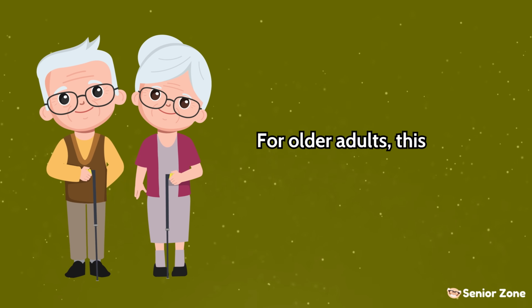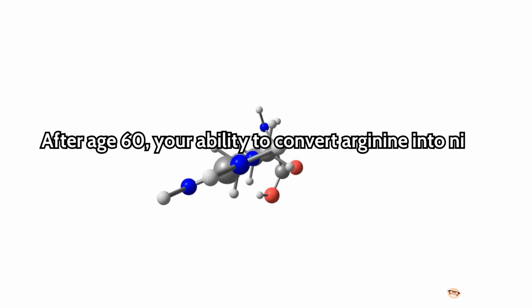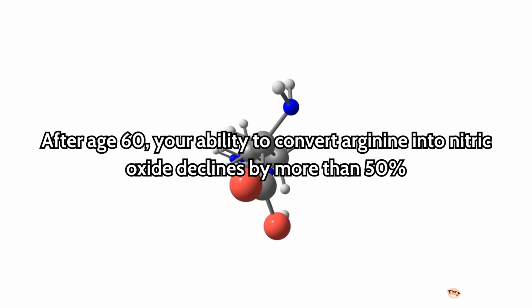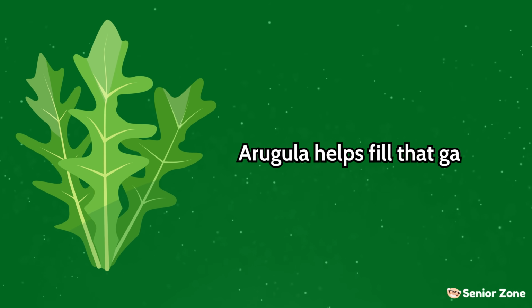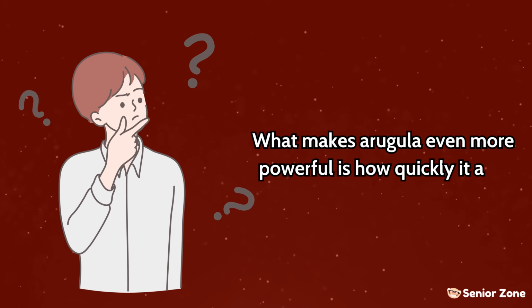For older adults, this matters deeply. After age 60, your ability to convert arginine into nitric oxide declines by more than 50%. That's why circulation to the legs and groin becomes sluggish. Arugula helps fill that gap fast. What makes arugula even more powerful is how quickly it acts.